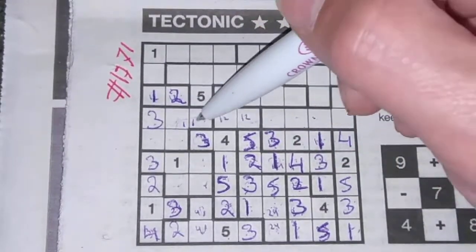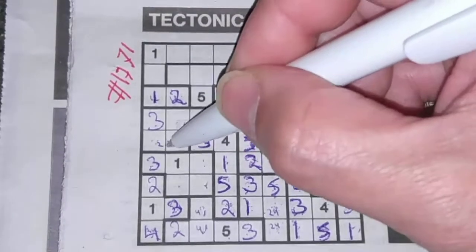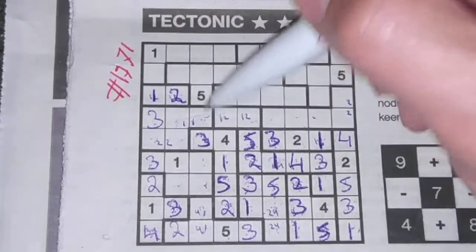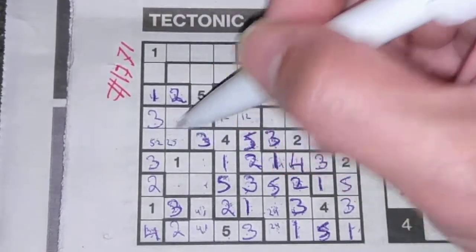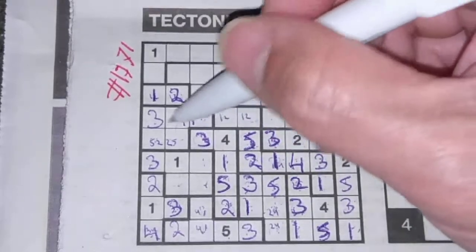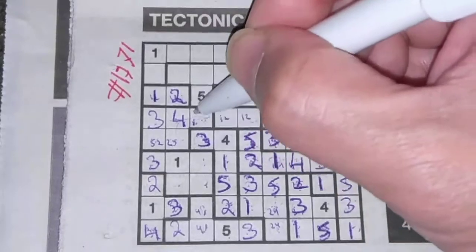That means these 2 boxes cannot be a 2, so the 2 goes in those 2 boxes. These 2 boxes cannot be a 5, so the 5 goes together with the 2 as a pair. These 2 should be the 1 and the 4. We have a 4 here, no 4 there. 4 should be here, and the 1 goes there.